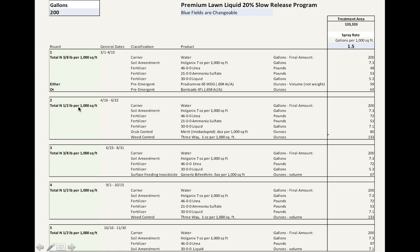Then in round 2, and we put some general dates in here for you for general application times, just so roundabout times. Obviously, you tweak that, and again, for any of these, if you wanted to increase or decrease the amount of nitrogen, then we could talk about it, look at it, and just use less of certain components, to make the program more custom tailored to exactly where you want it. But at least it gives you a basis to work off of.